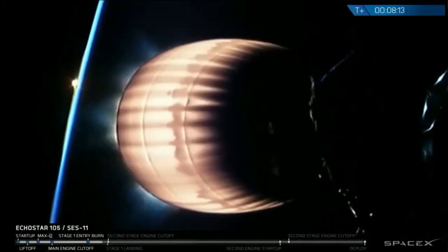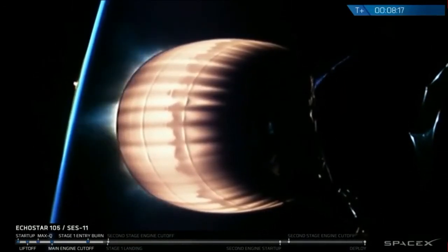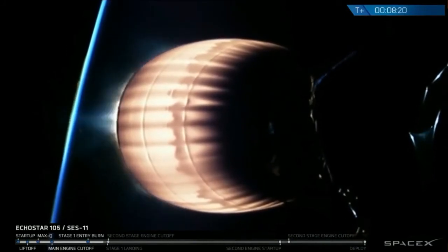Stage 1 landing burn is started. Stage 2 AFTS has taped.